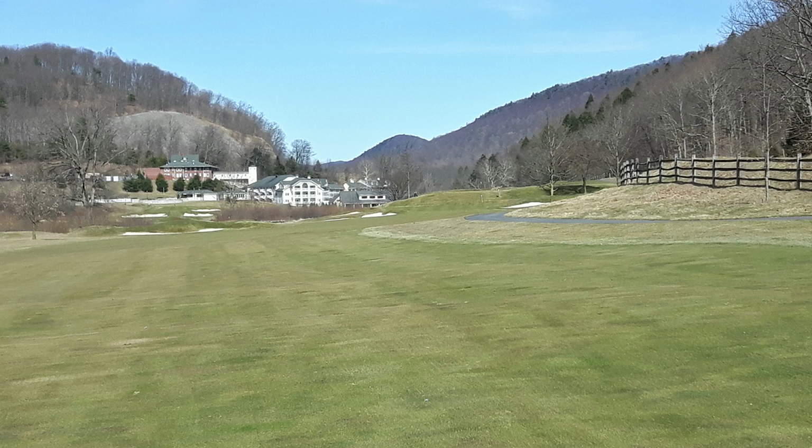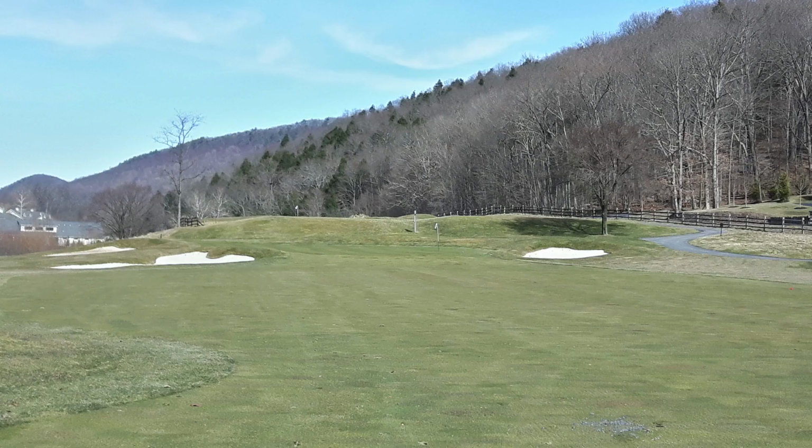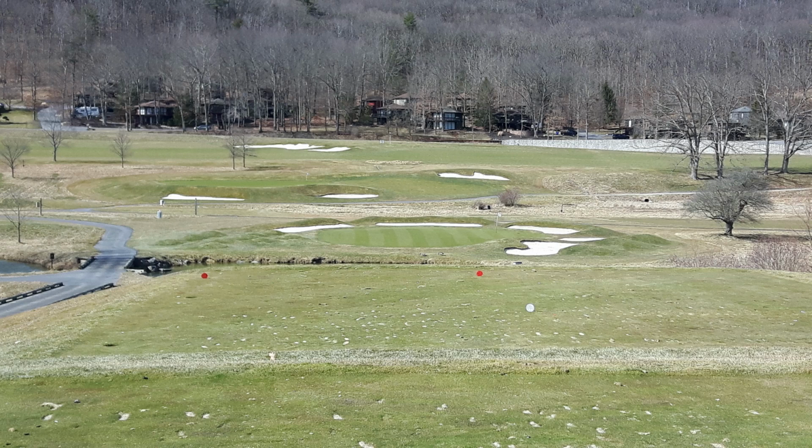When you're looking at a course like Haynes Point, for instance, this course is a very good comparison to Haynes Point. It's a better course than Haynes Point. It's nowhere near as crowded or as noisy as Haynes Point is. It doesn't quite have the visuals along the river like Haynes Point does, but it's just a much more interesting and challenging course than Haynes Point is.